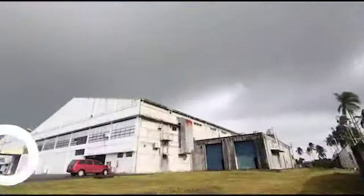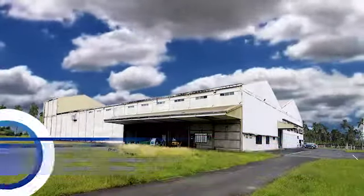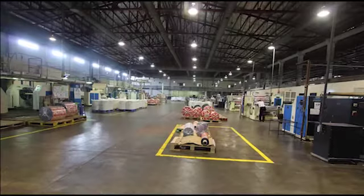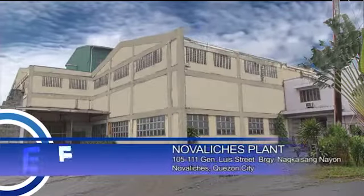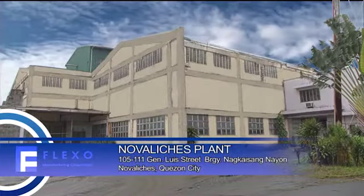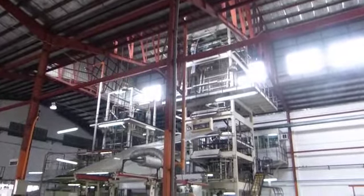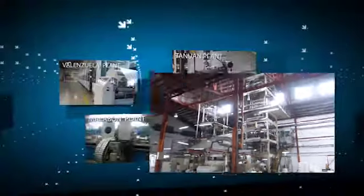The Tanawan plant, located in Barangay Darasa, Tanawan, Batangas, expansion facility to serve the growing needs of its customers in the South Luzon area. The Novaliches plant, located in Nagkaisangnayon, Novaliches, Center for Blown Film Excellence and resource for innovative film solutions equipped with a state-of-the-art co-extrusion line.